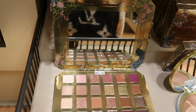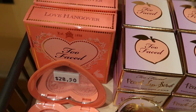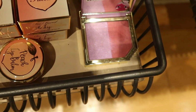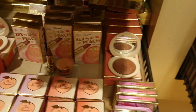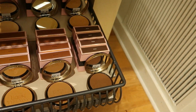And then here's the Natural Love palette, also you can find at TJ Maxx. And these guys were just the 40% off. But I do love that blush. The Too Faced blush, the Too Faced Peach collection. And they do have the highlighters. They also had the Too Faced Peach collection lipsticks as well.